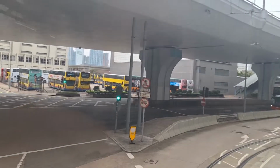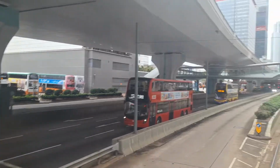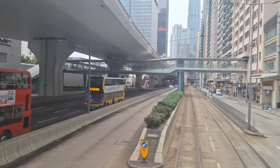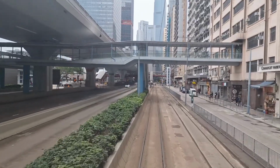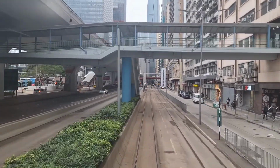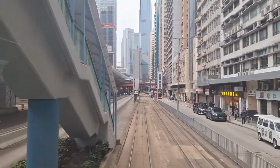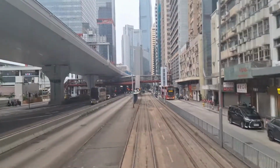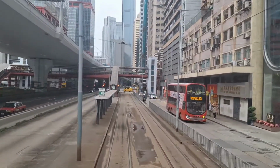So that's the main road where we spotted buses last time. And here we are inside the tram. This is the tram only lane, so it can drive a little faster here. That's so many 905. What the hell? Why are there so many 905?